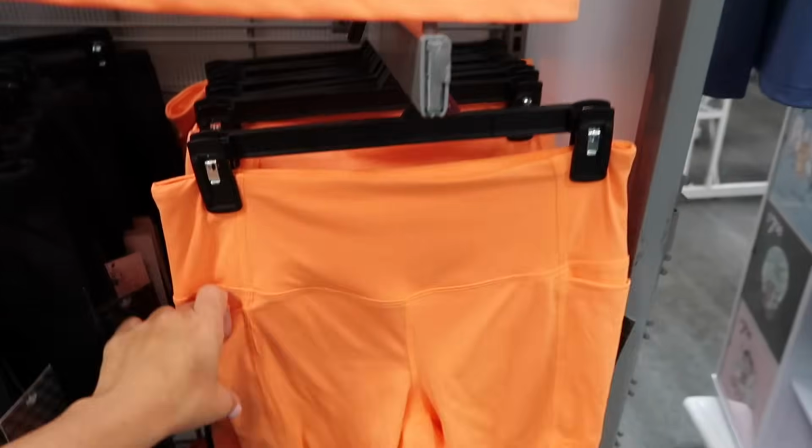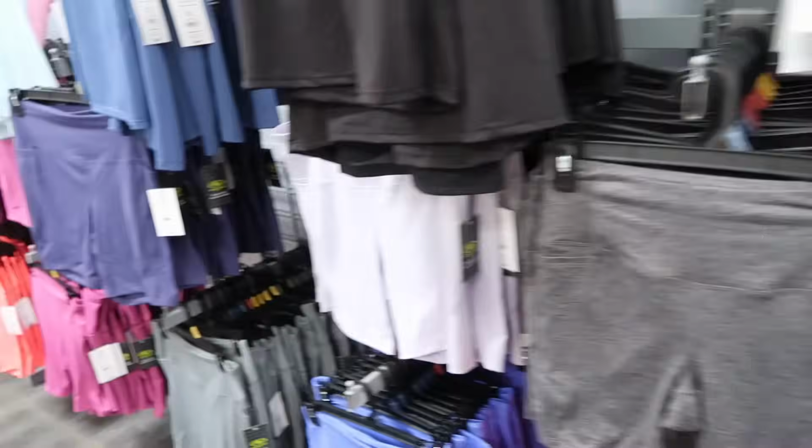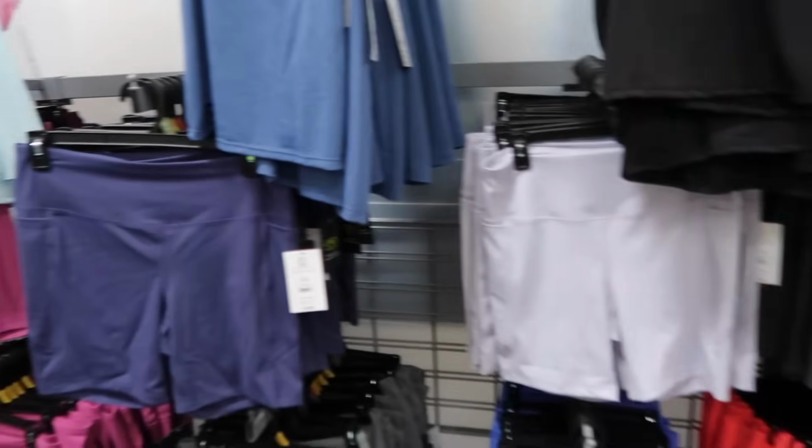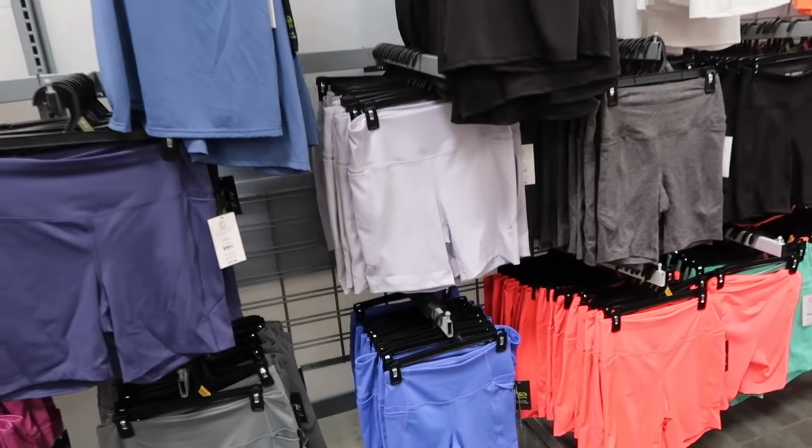These are high rise with the side pocket straight through the leg in the orange, black, gray, the lavender blue, fuchsia, purple. There's green, and those are $10.98.